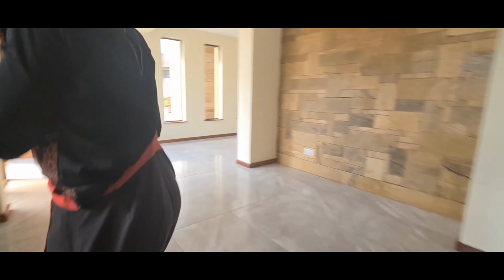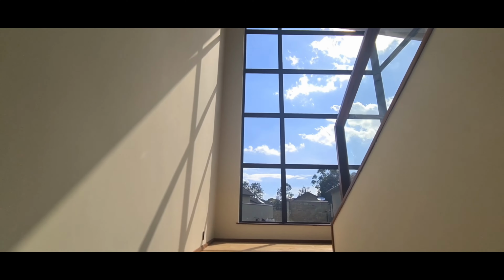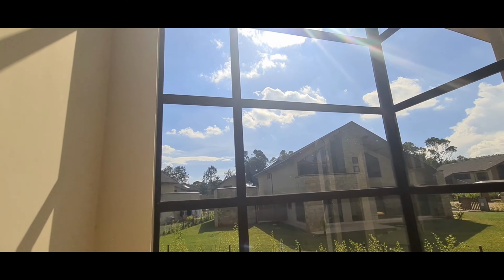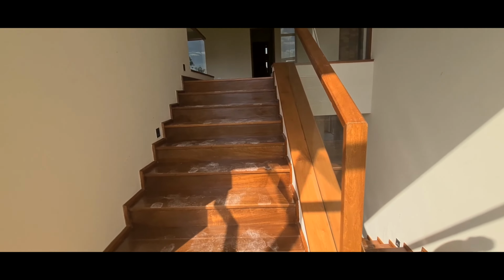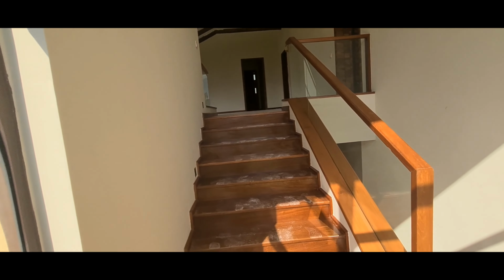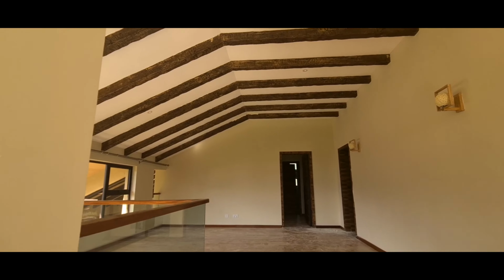So guys, let's go up and see the other bedrooms. Wow, look at that. So amazing. The natural lights looking so bright. Even the sunlight. You don't have to put a curtain here. Or maybe you can put a curtain which is very light. Yeah, the stairs to go up. Wow, look at that.